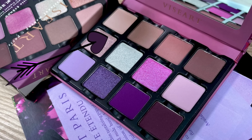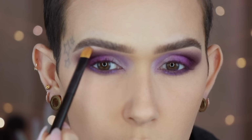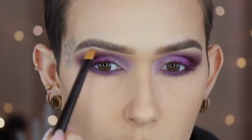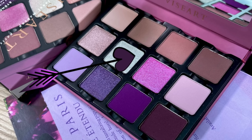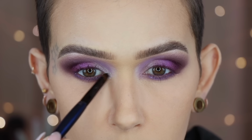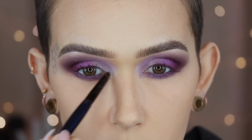First shade in the middle row, REPHR number 21. I'm going to take a little bit of this and highlight my brow arch. Lastly, I'm going to take Wink. I'm going to use it wet this time, and I'm going to use the flat definer from Sonia G to place it on the inner corner. After that, I'm going to go add on liner and mascara.